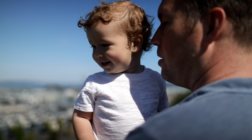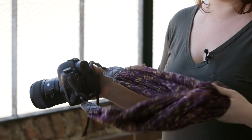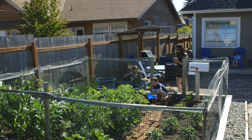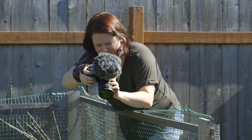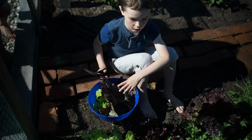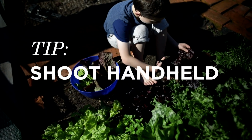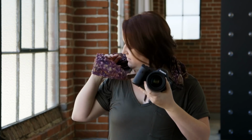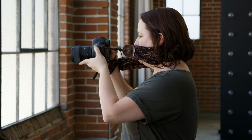If there's anything that I wish I'd known before I started shooting video, it would be the camera strap trick. So I use a scarf strap, and the reason for that is because it's so flexible. I'm all handheld, because if I try to be on a monopod or a rig or anything like that, it would be a lot harder for me to switch to photos. So I need to be handheld. And so the way that I do that is by putting the camera strap around my neck, and then I wrap my wrist around a couple of times. This just makes it so much easier.